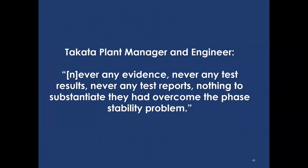And I think this was an admission by one of the Takata plant managers that happened in a deposition where he admitted to me that they had done no test. And this was before we were made privy to the emails where they knew that the airbags were exploding. But he admitted that there was no evidence or never any test results that substantiated that Takata had overcome the phase stability problem. And what that means is they did nothing to prove that they could stabilize ammonium nitrate to be used in this capacity. And the government never required them to.